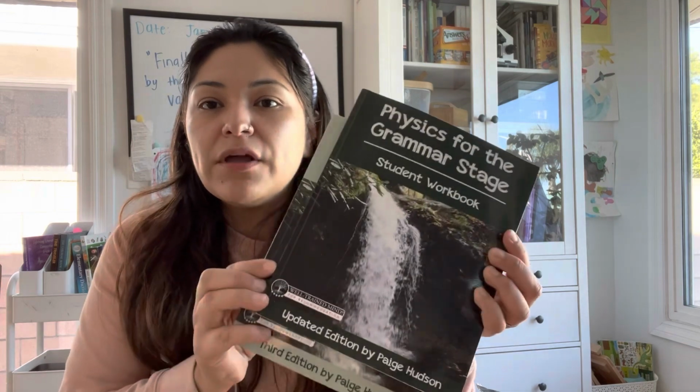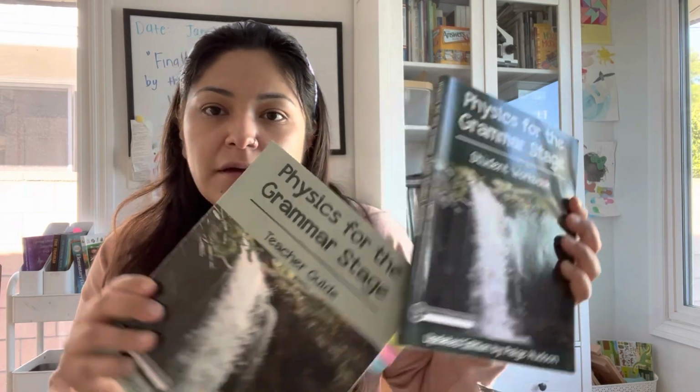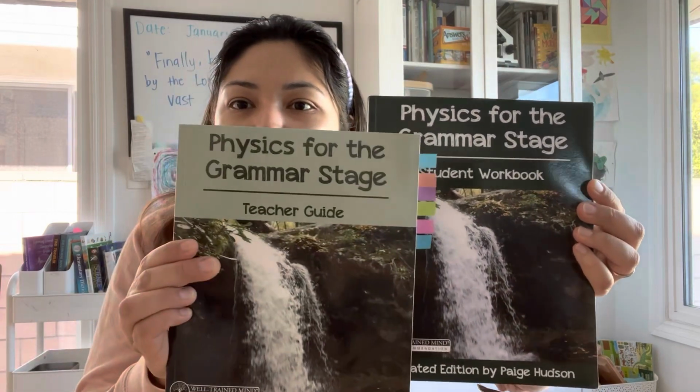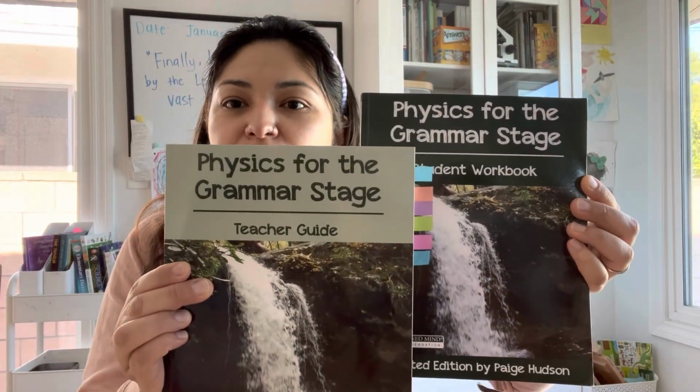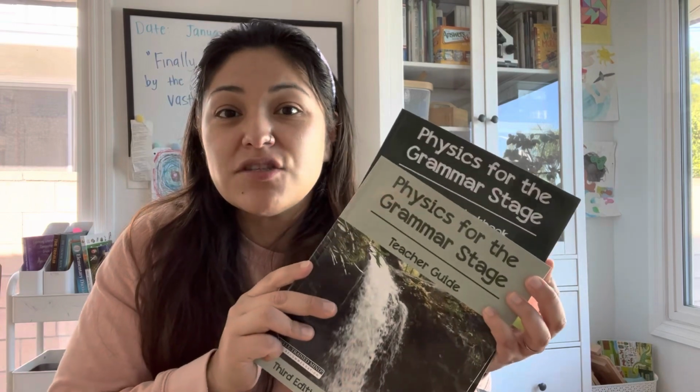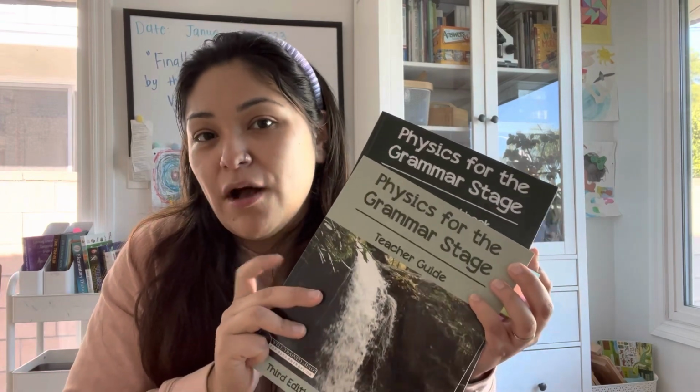For science, we are combining 1st and 3rd grade. My kids took a physics class at the Enrichment Center, so I'm going to continue on with physics, and we are doing Elemental Science. This is the student workbook and the teacher guide. Physics for the grammar stage. It's a classical approach. So we are sticking with the physics. I have yet to do any lessons, to be honest. I have yet to do any lessons from this. So I will let you know at the end of the semester how this goes.